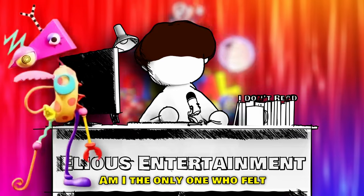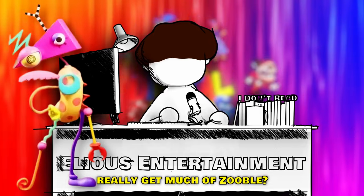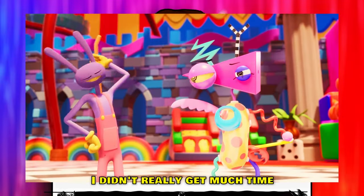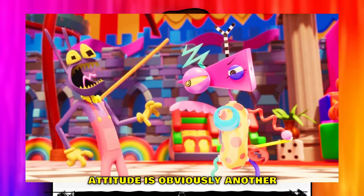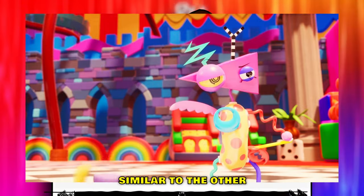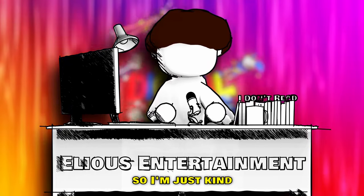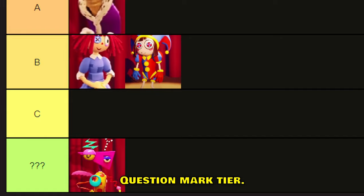S tier. Am I the only one who felt like I didn't really get much of Zubul? Not that I don't understand the character, more just like I didn't really get much time with them. I mean, their apathetic attitude is obviously another coping mechanism similar to the other characters, but other than that, there's not much to the character that I really got, so I'm just kind of waiting to see what more there can be. Question mark tier?